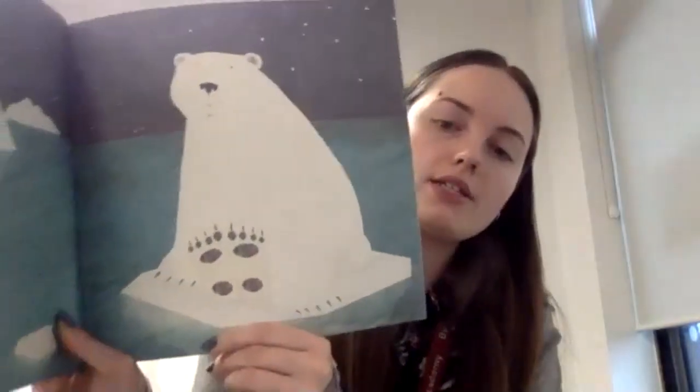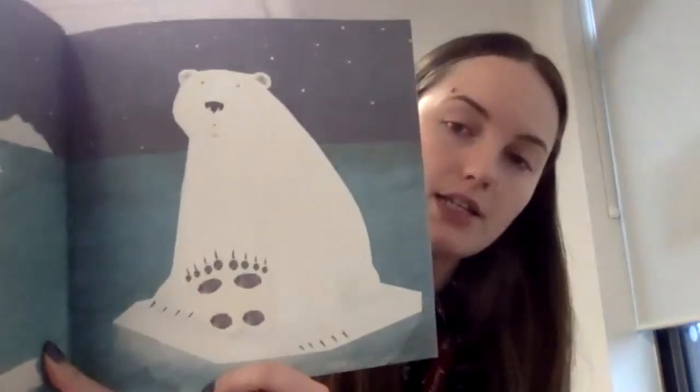The frozen sea was melting. Where has all of my ice gone? The polar bear wondered. And where is my food? He looked around. Well, I can't stay here, he decided, so he went for a swim. There he is, sitting on his little bit of ice that's melting.